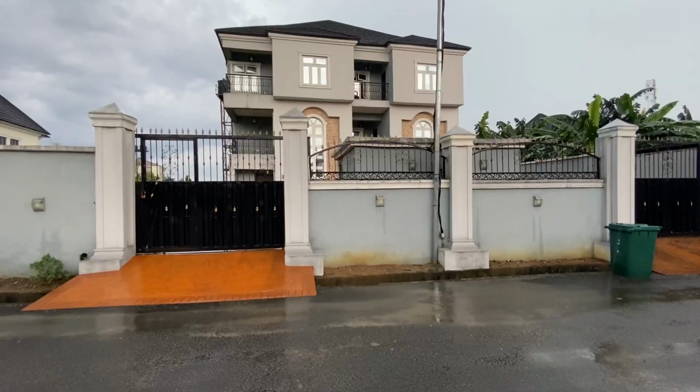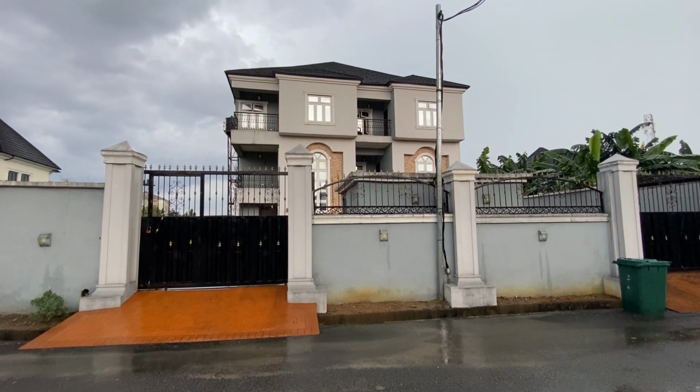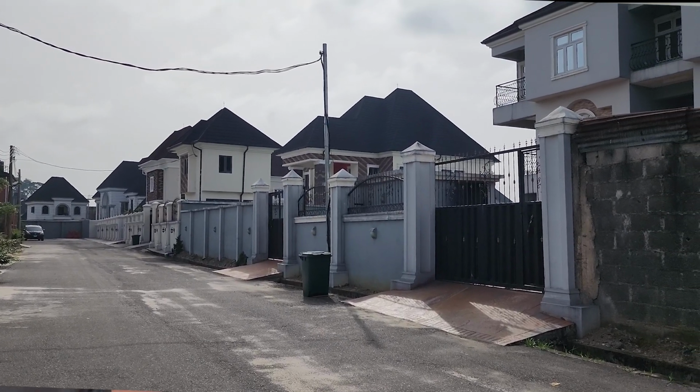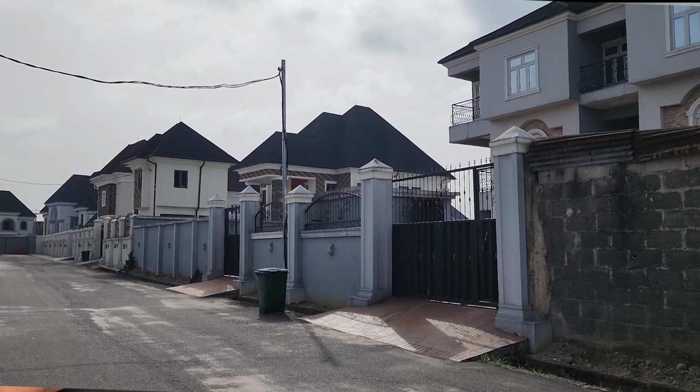So let's talk about the roofing here. The roof, I really like it. From the first time I approached this, one of the things that really got my attention was the roofing. Can you please walk us through what kind of roofing you have here and what it costs? Okay, fine. At the time this house was done, which was 2021, July to be precise.